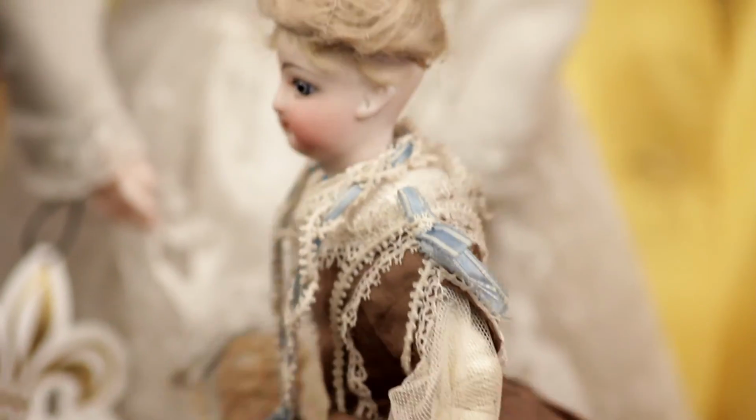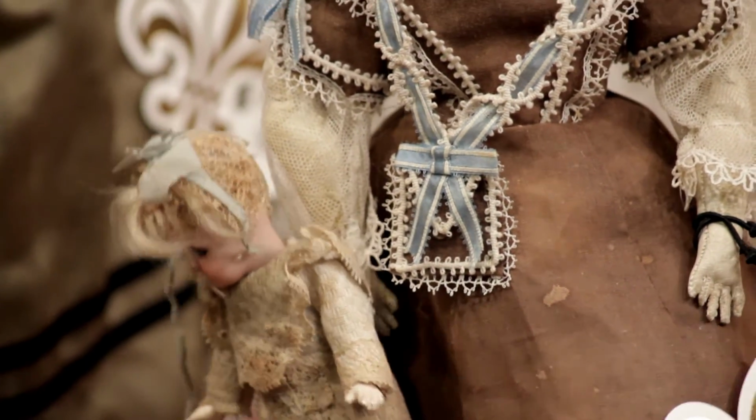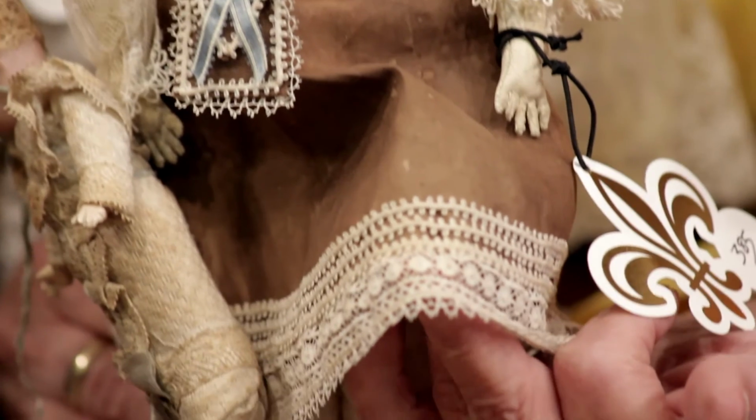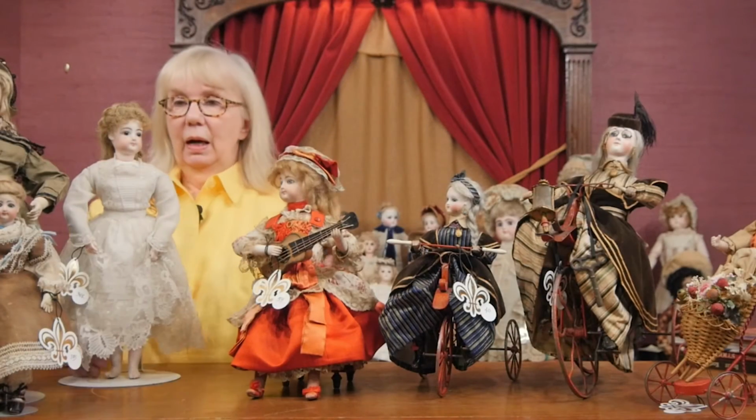Oh, she's kind of dangling it right now, but that poor child, we'll hope she won't fall. But that costume, look at the wonderful detail of the costume and the little turquoise velvet ribbons. I think that costume is an absolute treasure in itself.